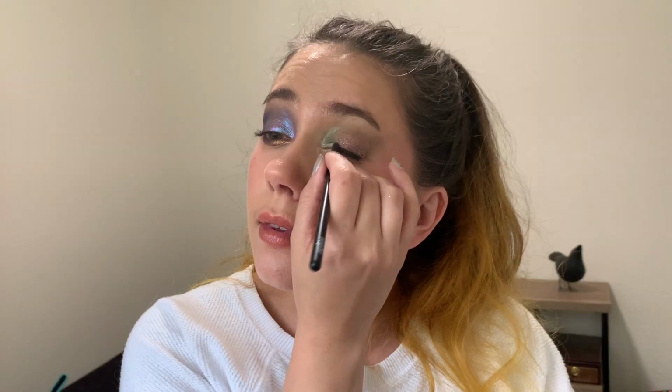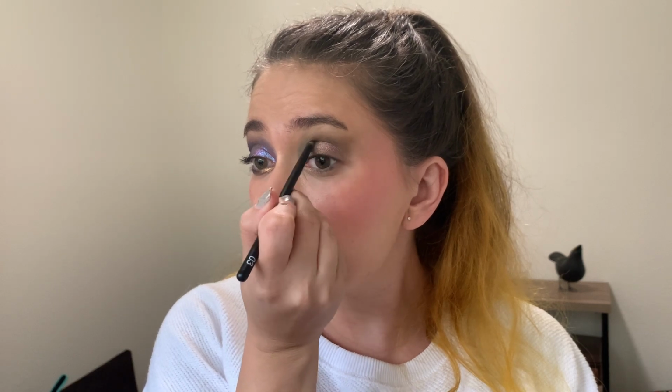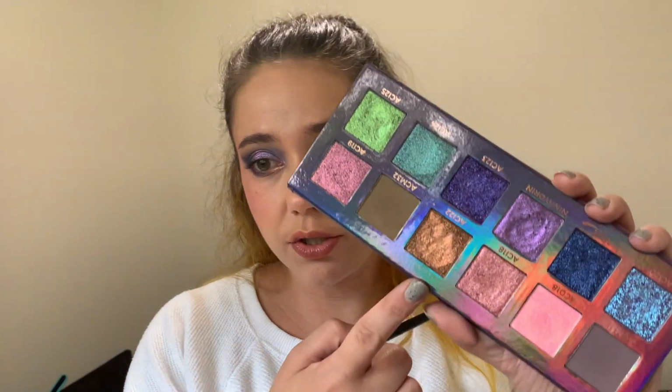I'm gonna bring a little bit more of the ACI 19 just a little bit into my crease. So I'm gonna take ACI 22, which is that sort of goldish shade, gold pink color. It flips between the two, on a fluffier brush, and just kind of do this. So you just get some diffused sparkle. ACI 18, which is this more rose gold shade, on the bottom lash line.